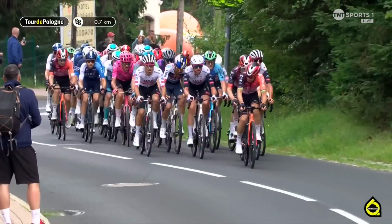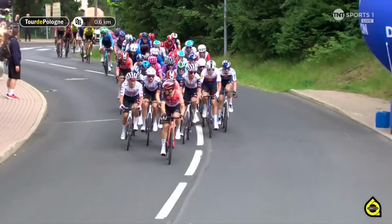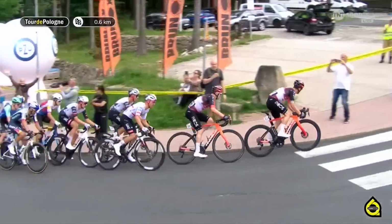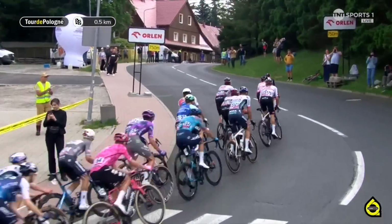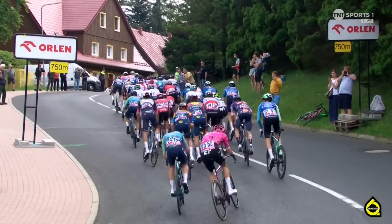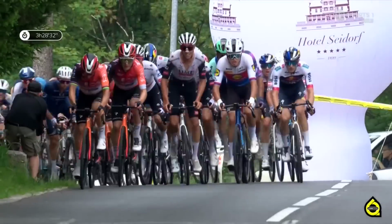Now this is fascinating. A really big effort from Michał Kwiatkowski here just to keep Sheffield in position. It's the group thinning out all the time now as they come into the final 700 metres. Yeah, Jan Christen looking good there. He's just moved ahead of his teammate, of course, Brandon McNulty, well inside the final K, as you can see from the sign. 500 metres to go, as you say.